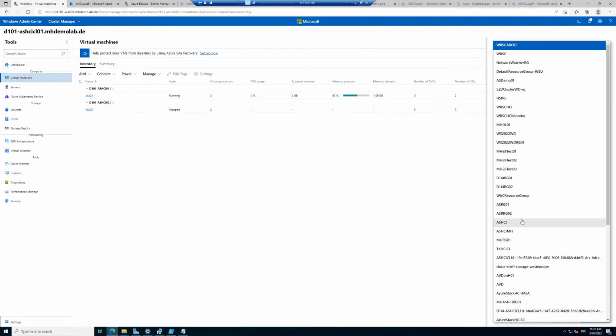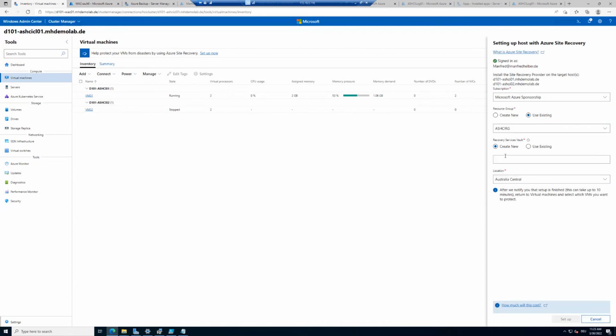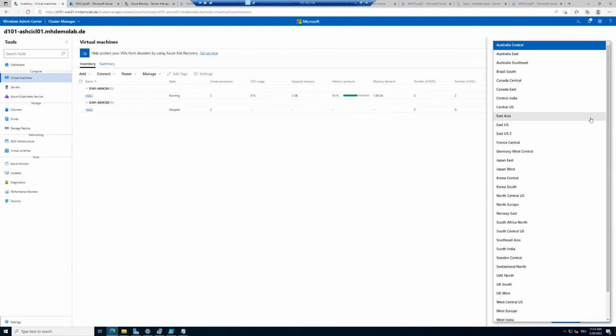I already explained this. A resource group is comparable to a folder or to a container where we put different things together. So I created an Azure Stack HCI resource group. You can see here I have a lot of manually created resource groups and a lot of automatically created resource groups. I want to have a recovery services vault. I could use my existing one, the Windows Admin Center vault number 6, or I could create a new one. For example, the Windows Admin Center Azure Site Recovery 01 here, for example. I could choose West Europe or your preferred region.